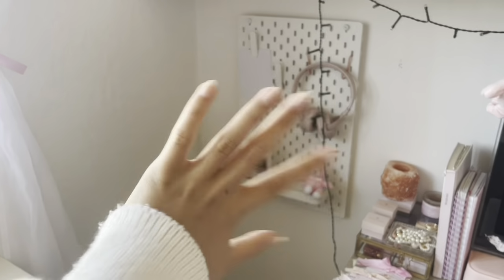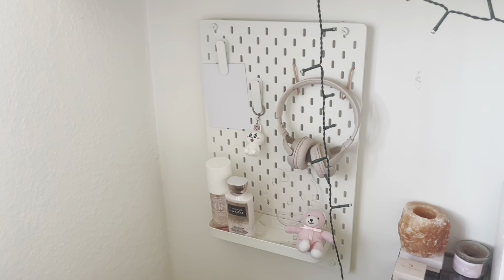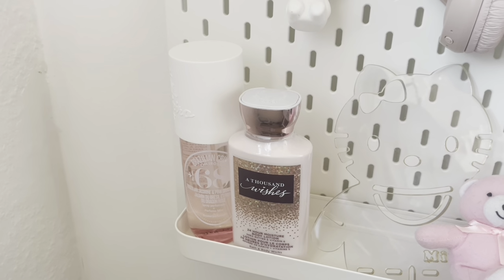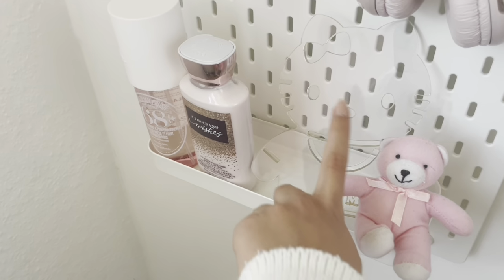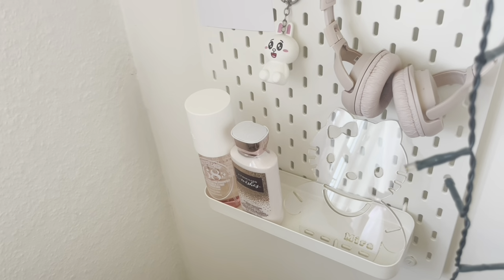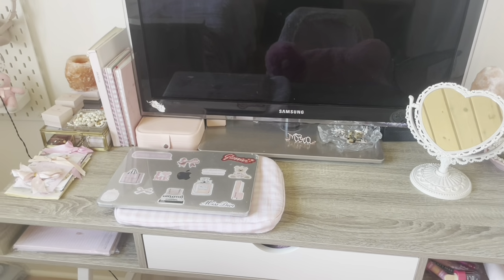But yeah, if we start over here, I have my IKEA pegboard that I actually got pretty recently. I just have my pink headphones. Down here I have some different scents and stuff. So I have this perfume right here that is actually so good, and also a little cute bunny keychain. And here I have a little clear plastic Hello Kitty thing where it says my name that I actually 3D printed myself. It's basically my desk. I literally love it so much.